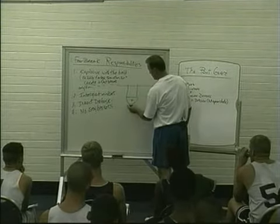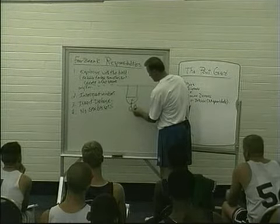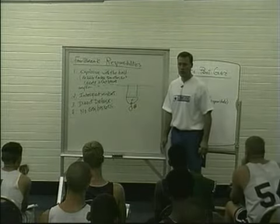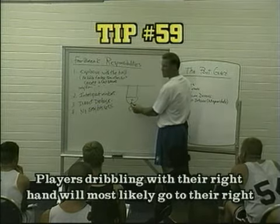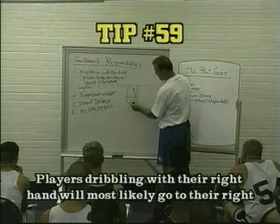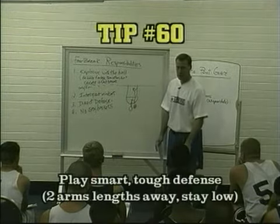If a point guard comes down at you one-on-one, more than likely, if they're dribbling with this hand, which side of the court are they going to still go to? Nine out of 10 times, players that are dribbling on their right are going to stop and go, jab step, do something, and try to keep going the same way. That means all you have to do is play 2 arms' lengths away, take away that side, and stay down.